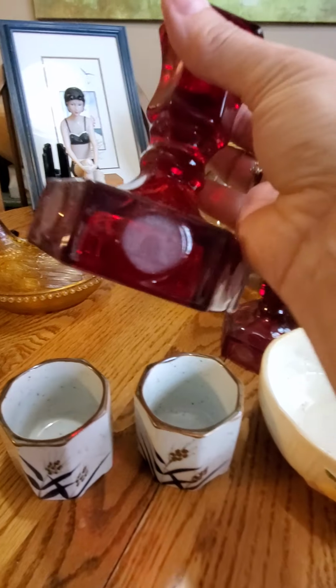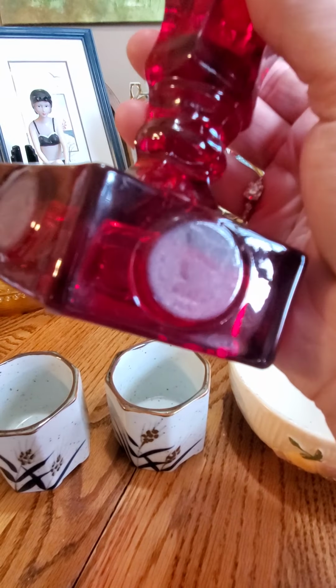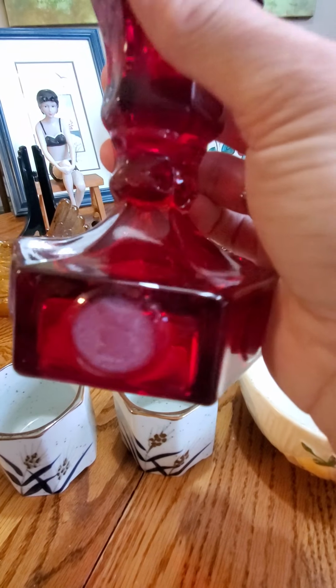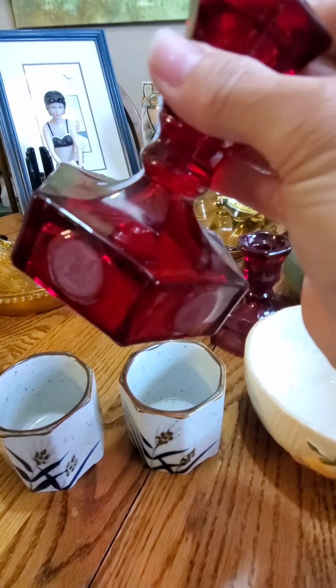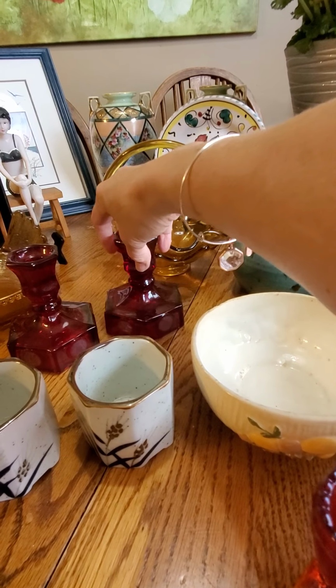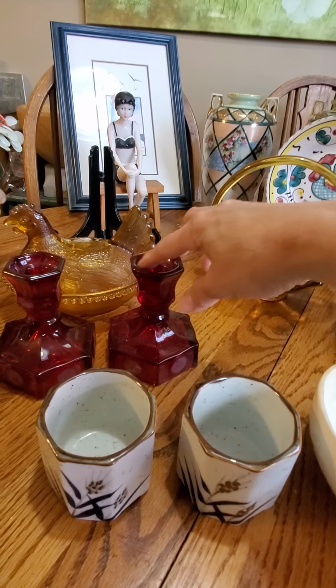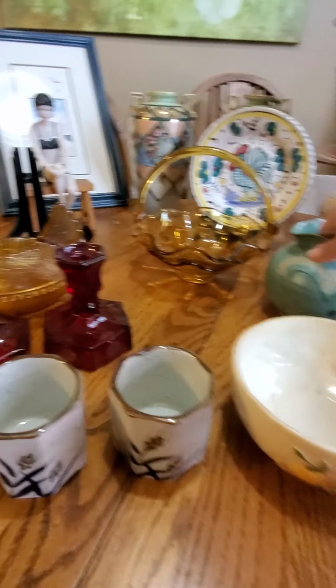I always pick up vintage red whenever I can find it. I think these are called Coin Dot, not sure. But there's a pair of them, absolutely no damage on them, no chips or cracks. And I think they were like $4 a piece. Comps are pretty good on those.